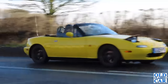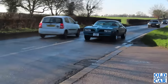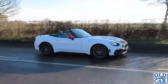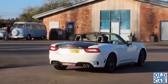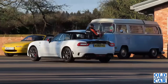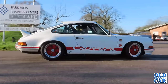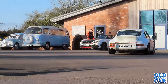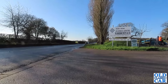Ah, two yellow MX-5s. Or maybe not. Oh, there's the local Pontiac. Theatre Bath. We usually get two or three of those here. The rear engine classic. Here we've got the VTEC Mini.